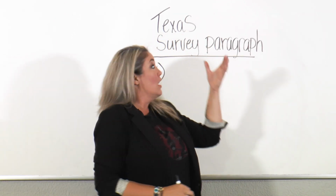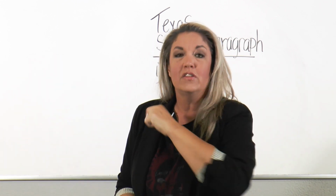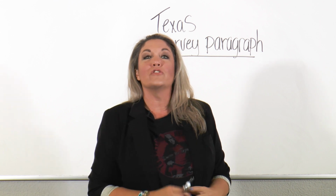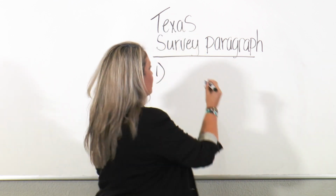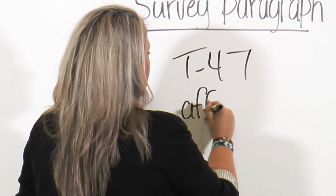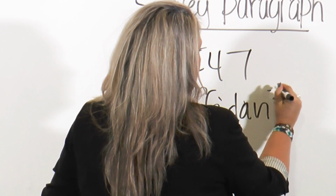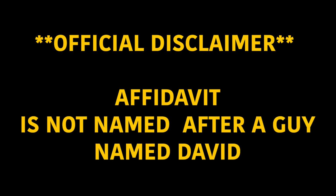Paragraph 1 of this survey paragraph, option number 1 says that the listing agent or the seller will turn in the existing survey and a T47 affidavit. What is this word affidavit? Sounds like it just comes after somebody named David. I don't know.